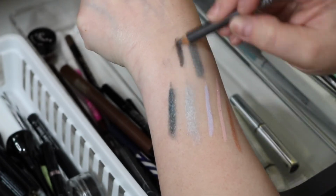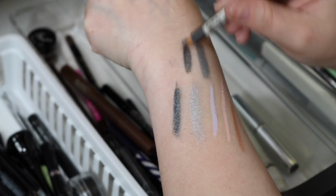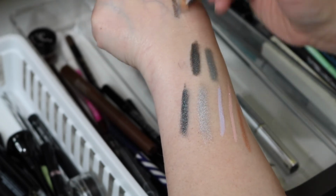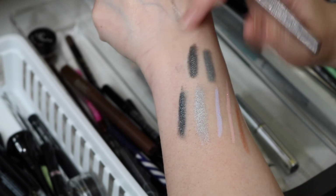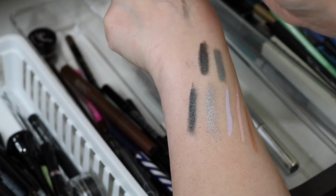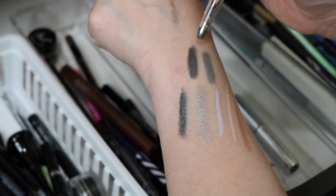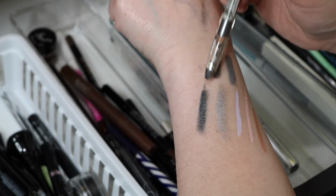Oh, except this one's not going on. Okay, there it goes. This one's just a tad bit darker, but I'm not really liking how that one applies. It's just really sheer. You have to really push. So I'm going to declutter this one because it didn't go on as creamy as this one. And I like this e.l.f. one a little bit better. Yeah, I'm going to declutter this one.